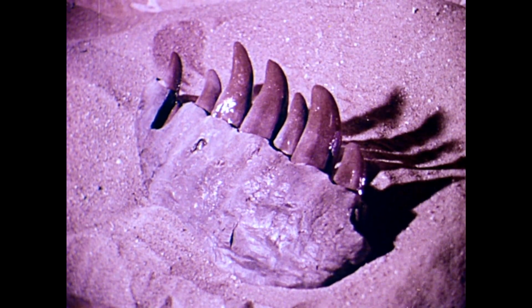Like most dinosaurs, the teeth were constantly being replaced. Here, a new tooth can be seen breaking the surface. Each tooth is serrated like a steak knife, so that the flesh can easily be stripped from the bone. Next, a section of ribs and the powerful arms with foot-long claws.